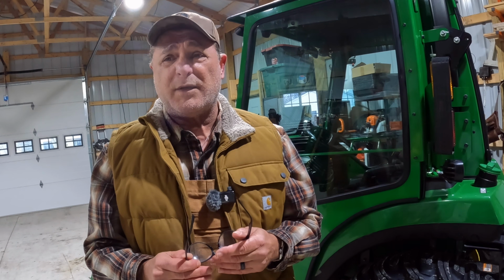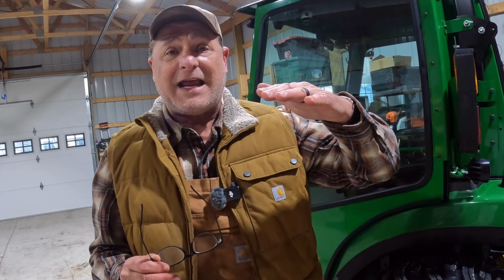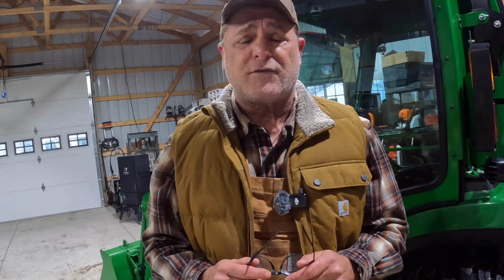In my opinion, 35 horsepower and up is really what you should be using, and then you're going to size the rotary cutter to the tractor itself. The higher horsepower tractors usually means a bigger frame size, and you're going to have better ground clearance. Because remember, you're driving over everything before you cut it. So branches and debris and what have you are going to be coming up onto the bottom of your tractor.